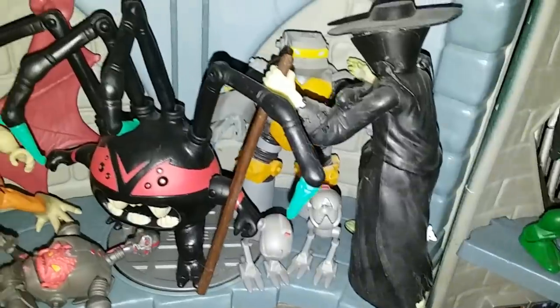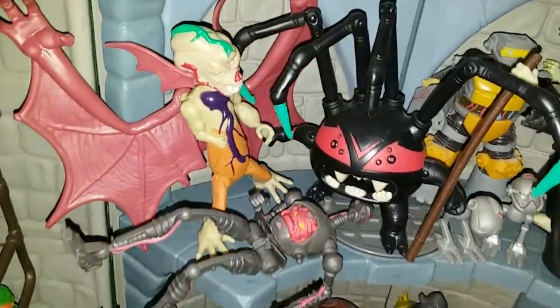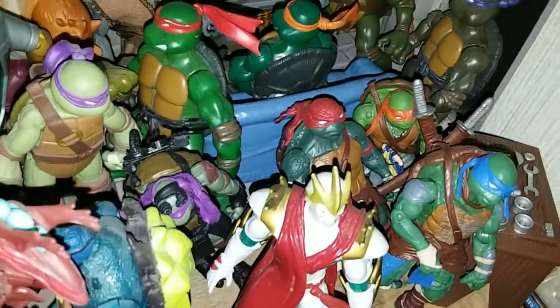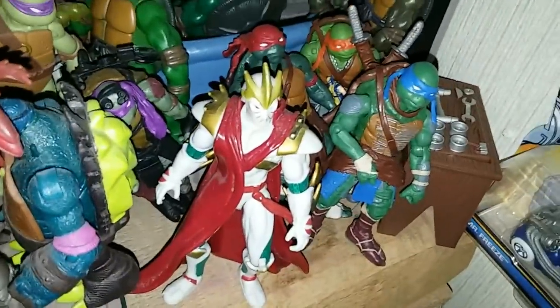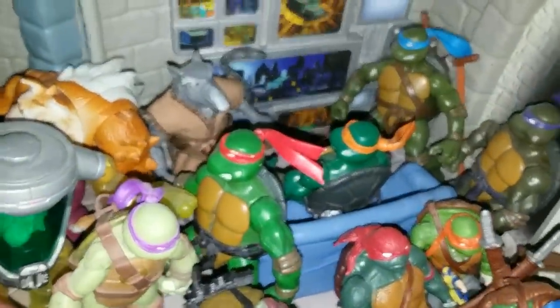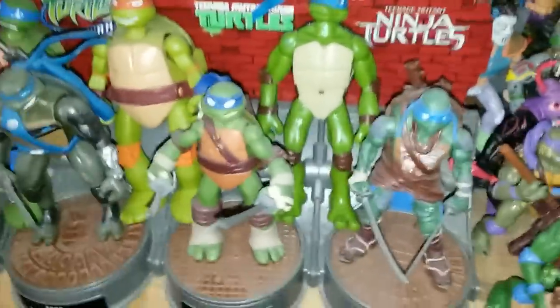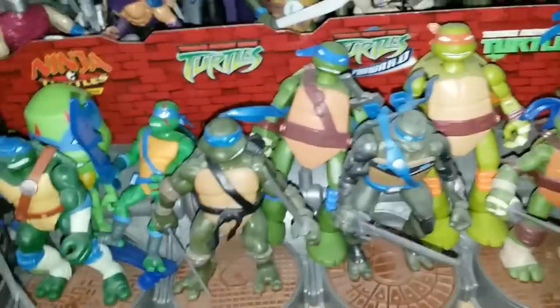And then up there, Rat King, Spider Bites, Kirby Bat. All three of those are ones people sent me too. And that transitions into the Michael Bay movies. None of them have their, well, Leo has his weapons, but none of the others have their weapons, but I'm not too concerned. And that's a guy from The Next Mutation, I think. Then that transitions into the 2003 Turtles, the Turtles I grew up with. That's why I have this 2003 playset, because this is the 2003 Turtle Lair. And I figured, hey, that'll be a cool place to kind of, I sectioned it off too, so it kind of makes sense.